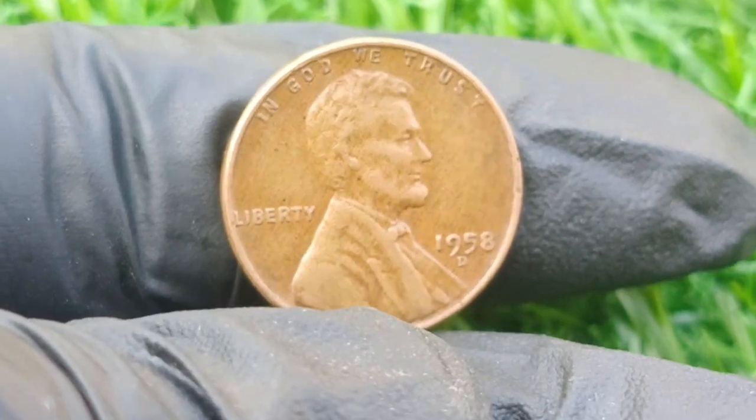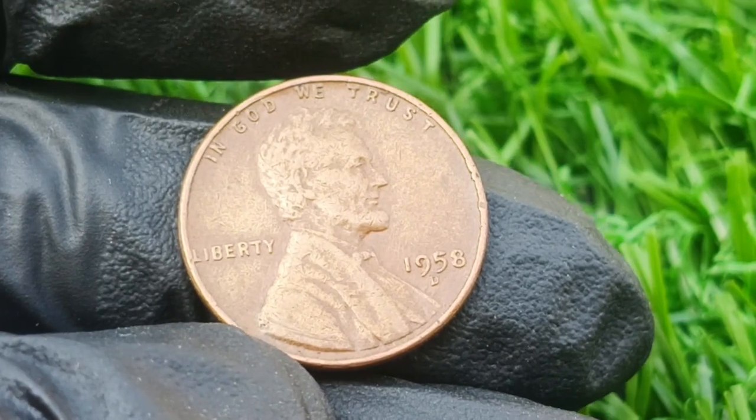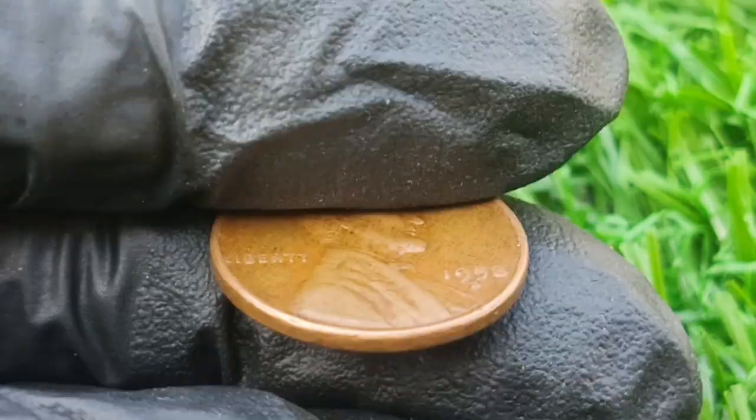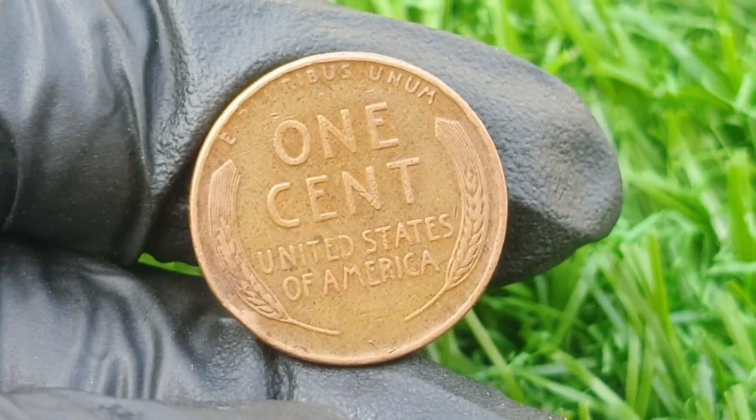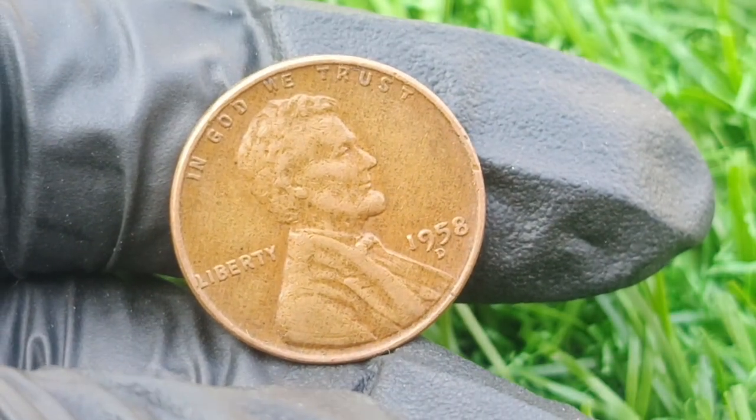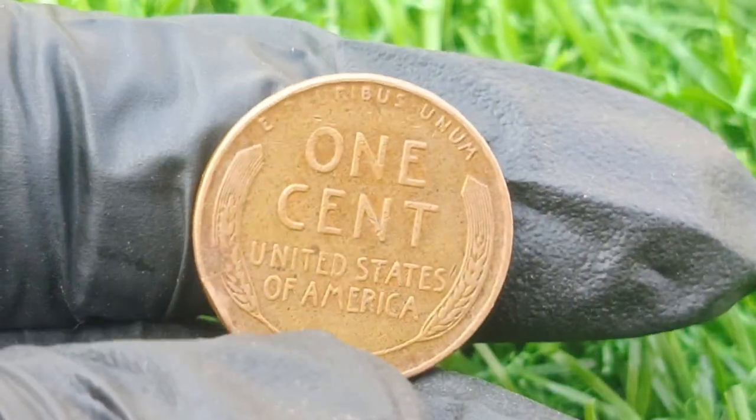A coin that exists in only one or two examples at the highest grade level is not just rare, it is essentially unique, and unique objects in the possession of passionate, wealthy collectors tend to command prices that exist outside the normal framework of market logic entirely.